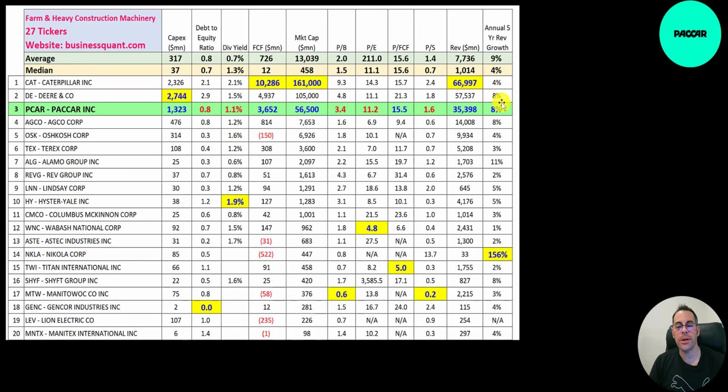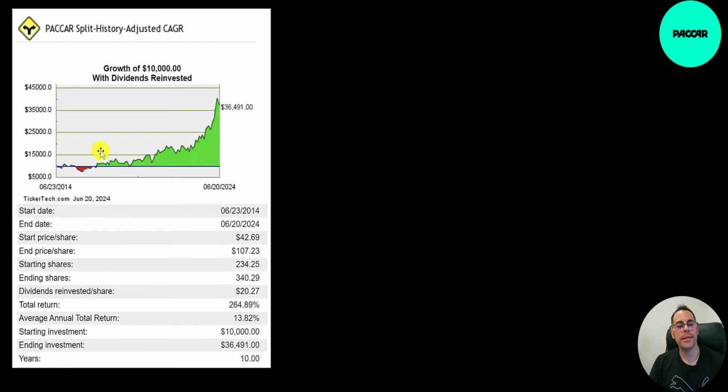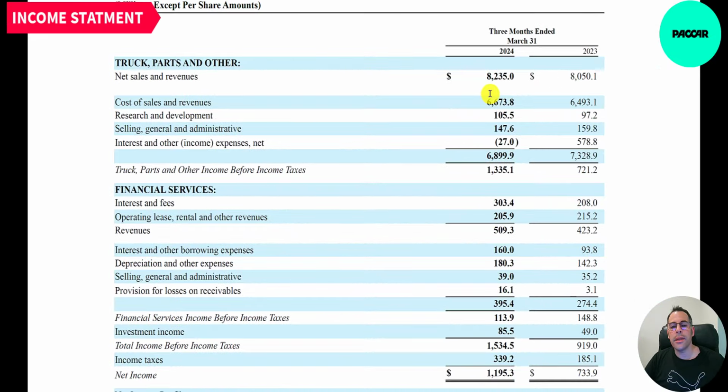Their 5-year annual revenue growth rate is 8%. Double the median, a little less than the average. If you put $10,000 into this company 10 years ago, you'd be really happy at $36,000 today. That's a 14% annual return, a 260% total return. Let's take a look at their income statement.